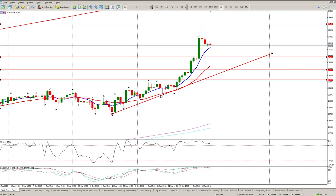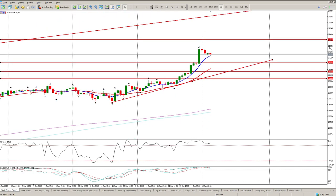Okay, so we are sort of forming this parabolic curve. You can see we were going quite nicely, then all of a sudden steep up, which is why I'm saying this is looking like an exhaustion bar to me. The question is whether we're going to pull back to a level and then attempt to hit the all-time, the previous high, which is 27,423.